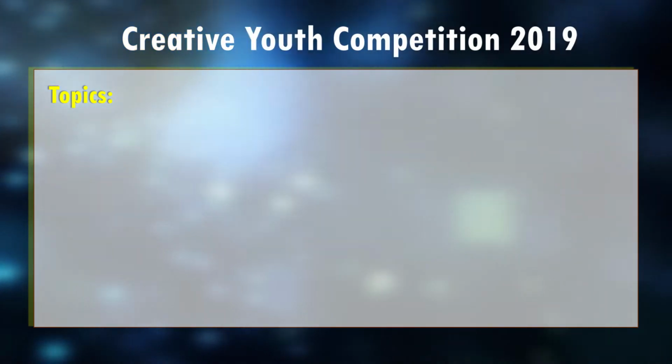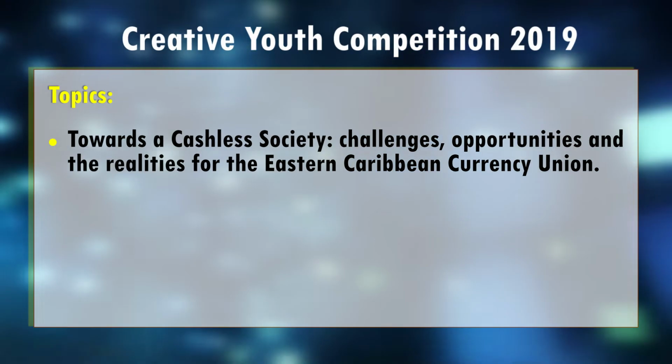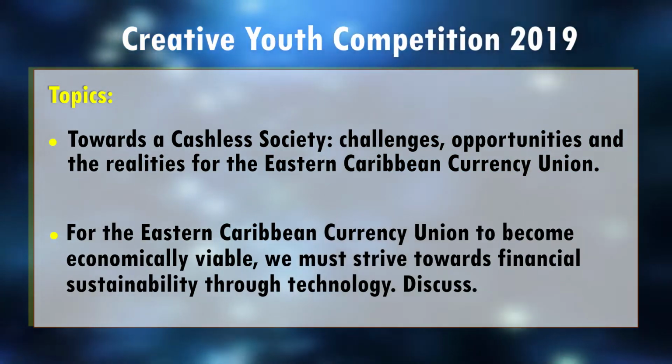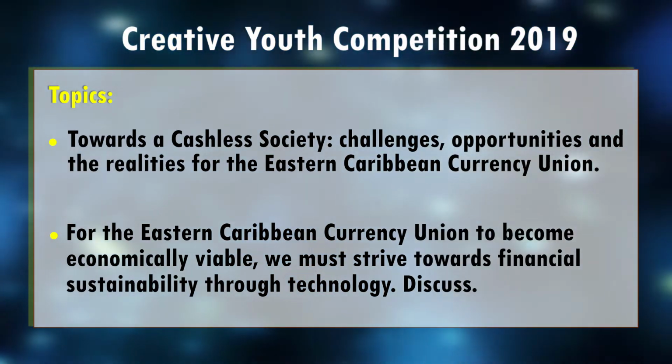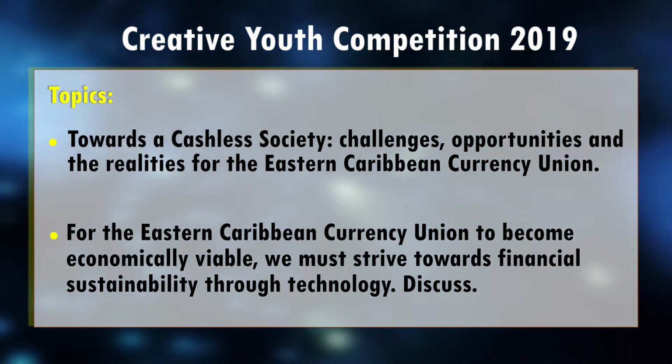Certainly. Let's move now to this year's competition. What was the focus of this year's Creative Youth Competition? The focus this year was essay writing, and we had two dynamic topics for our students. Towards a cashless society, challenges, opportunities, and the realities of the Eastern Caribbean Currency Union. And number two, for the Eastern Caribbean Currency Union to become economically viable, we must strive towards financial sustainability through technology. Discuss.